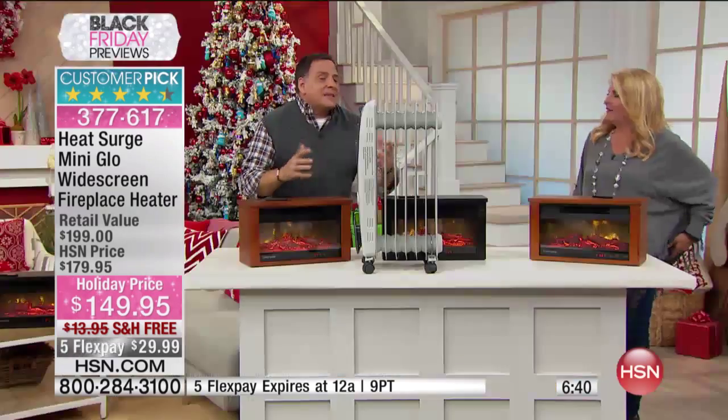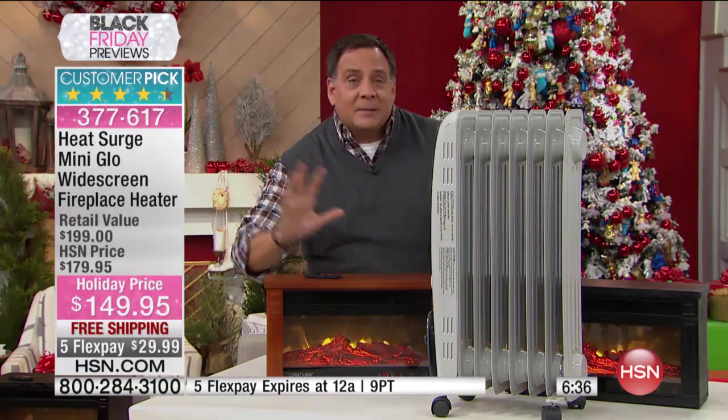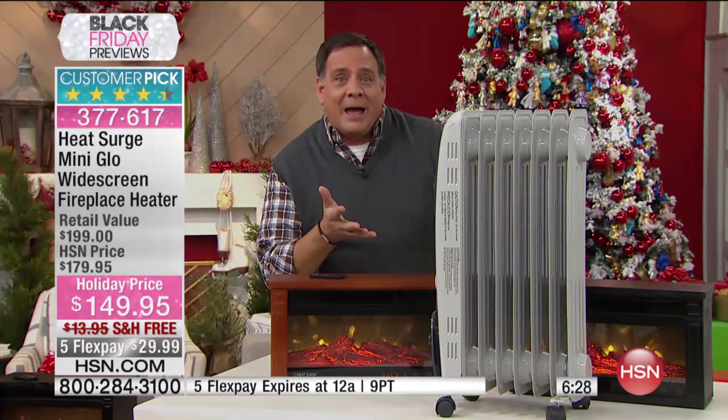Yeah. Right. Well, and that's the thing. That's why they call it a radiator, because it actually has oil in it, and once that oil heats up, it starts to go through these coils right here, and then it heats these fins up. Well, I mean, so you've got hot metal basically just sitting out in the middle of the room. Right. That's a party waiting to happen, okay?